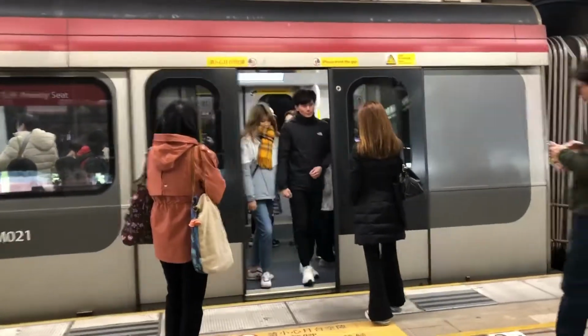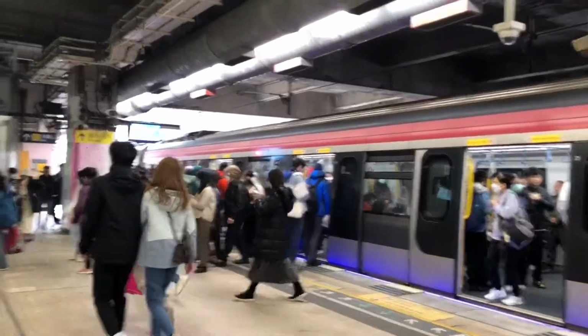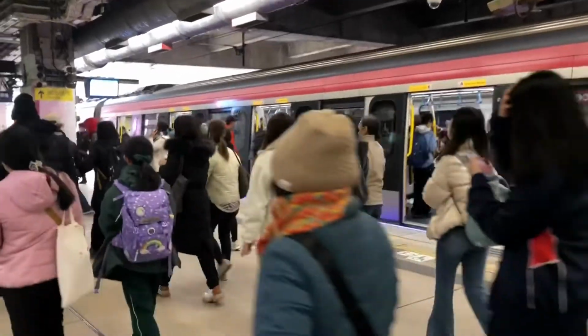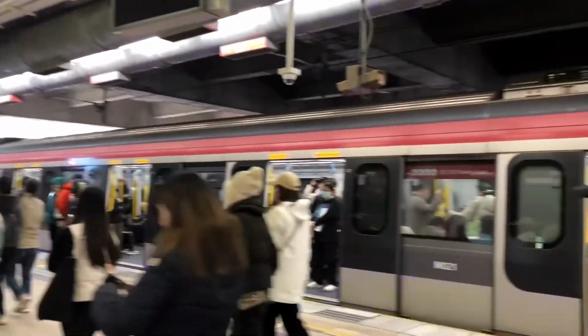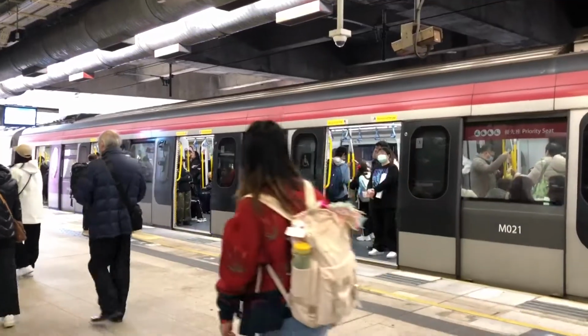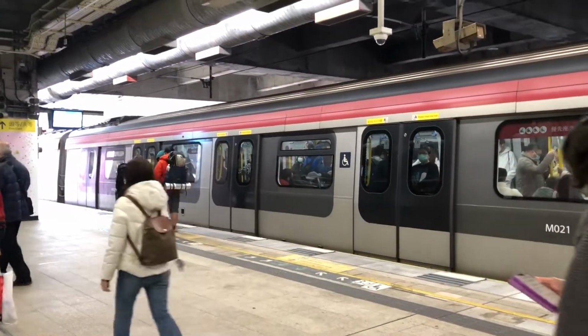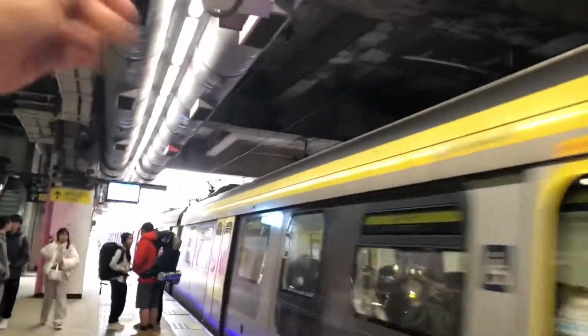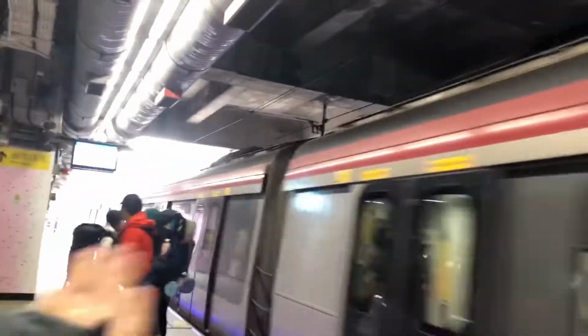Pretty good stopping spot. Good that we can still do this wide angle. Don't stand behind the yellow line. Stand behind the yellow line.